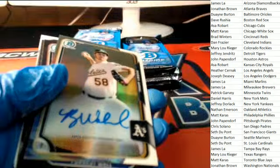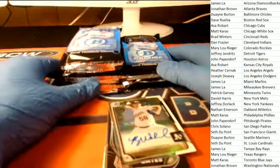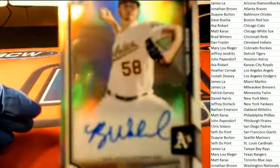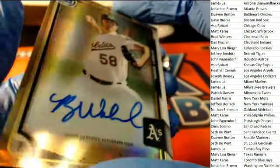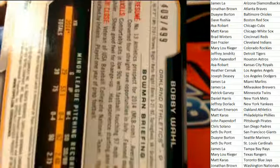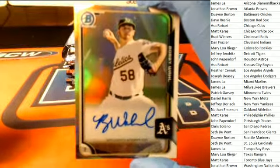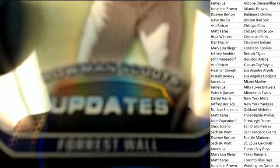Oh, nice A's auto. That is a Bobby Wall. And that's coming out for Nathan E. On your Bobby Wall, that is auto number one, and that is 409 of 499. Two Walls in a row. That's kind of wild.